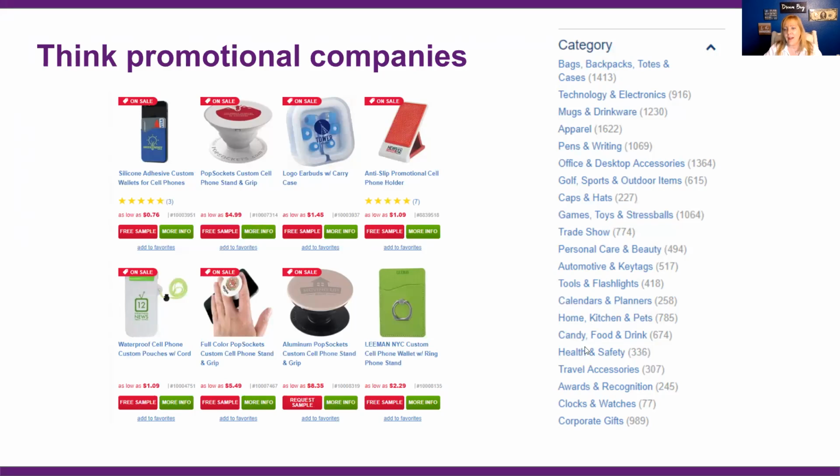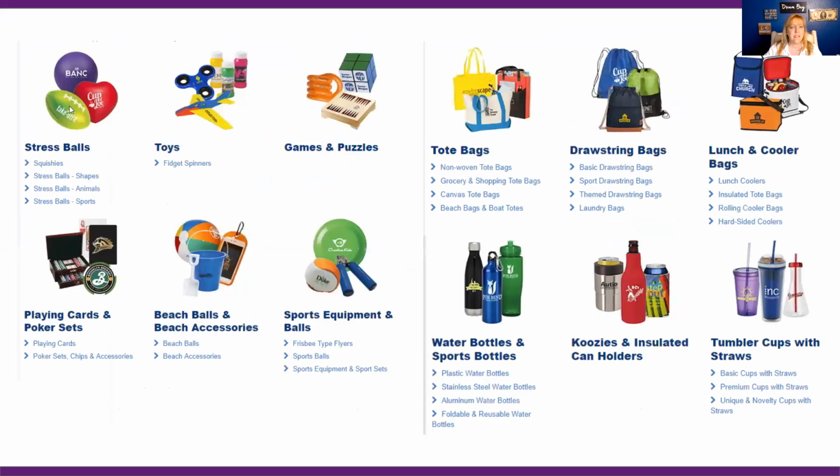Here are all the different categories of things you can put a logo or an image on. To find these companies, and they're so easy, they're all over the place, Google is your friend, just Google promotional companies. Here's some more ideas for different categories of things: playing cards, tote bags. I mean, here's a great packaging idea, drawstring bags, right?